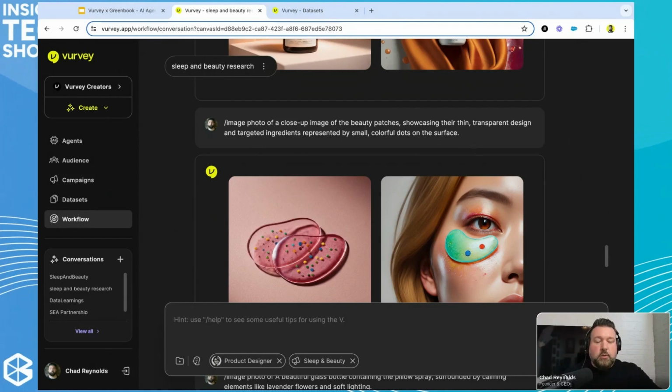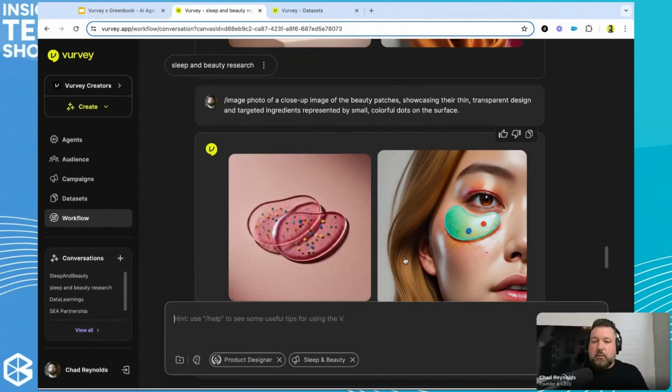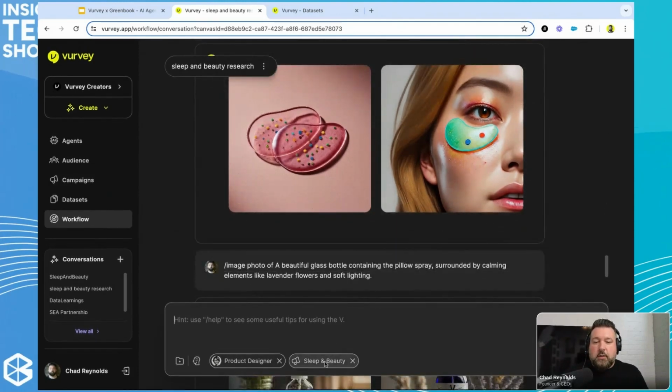The key thing to really, really remember around this is that all of the insights and ideas coming through here are grounded in the consumer data we collected from a campaign. So it's not just like going to ChatGPT and generating a bunch of different images. These are actually grounded in the consumer. You have a dotted line back to verbatims that consumers said, and key insights to share with the team.